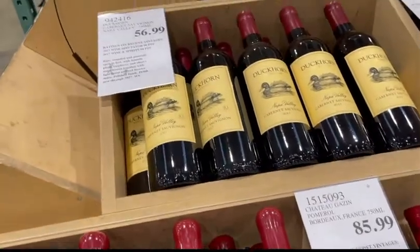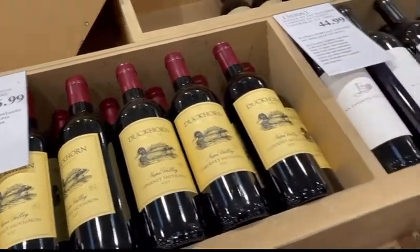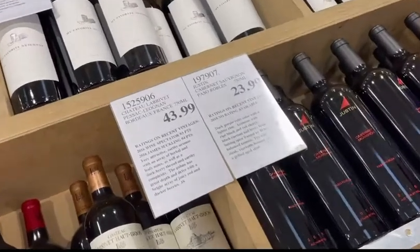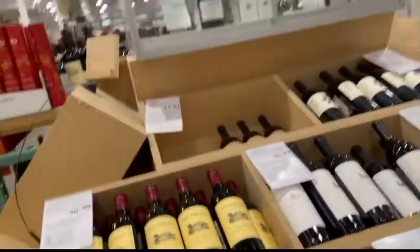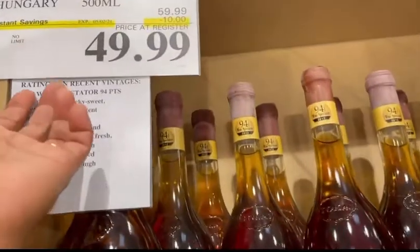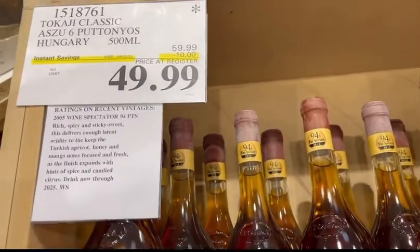This is $56.99. The other one, the Duck Farm. And the other one is $44.99. This is the cheapest one, the $42.99. This is with discount, $59.99 minus 10, $49.99 now.